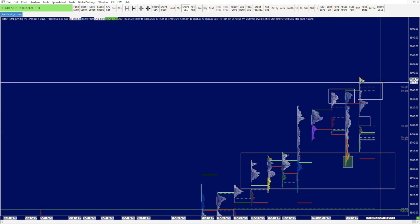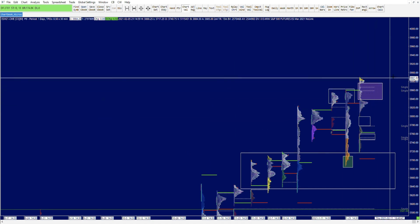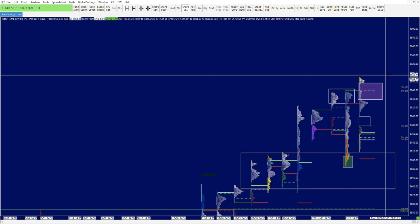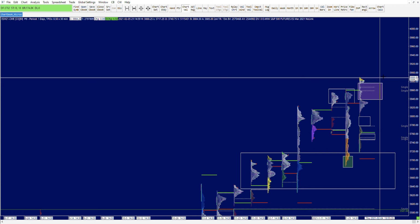week. So I think we're going to spend a lot of time filling out this area here, which I'll fill it out in a different color for you. We're going to spend a bit of time filling out that particular area in here. And of course, we're going to have the round number of 3,900 in the front of our minds, and I certainly believe that if the market continues the way it's going, there's definite possibilities that we would see 4,000 before the end of the month.